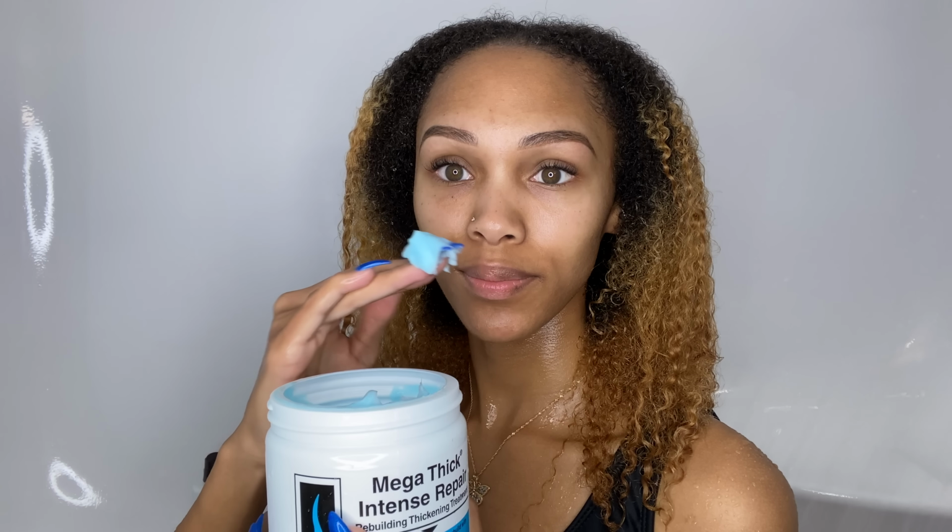So this is the Mega Thick Intense Repair Rebuilding Thickening Treatment. This is a deep treatment that helps to strengthen and repair damage. So this is right up my alley because you guys know I am color treated, but this is great for all hair types. So as you guys saw, it's just nice, thick, creamy, my favorite type of product.